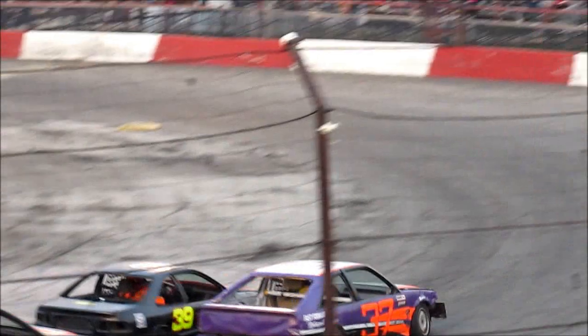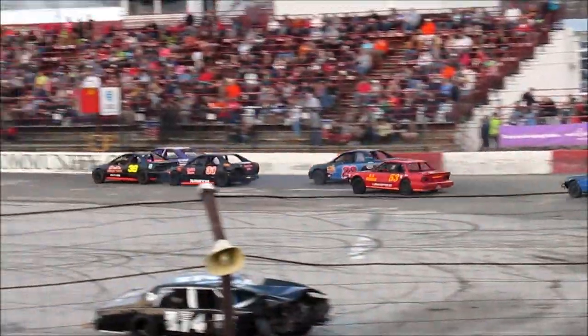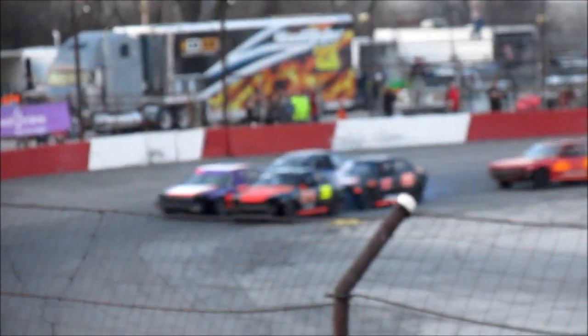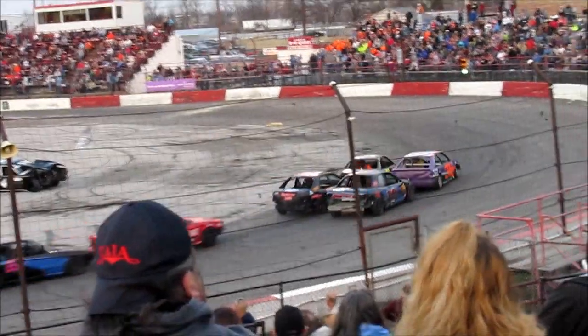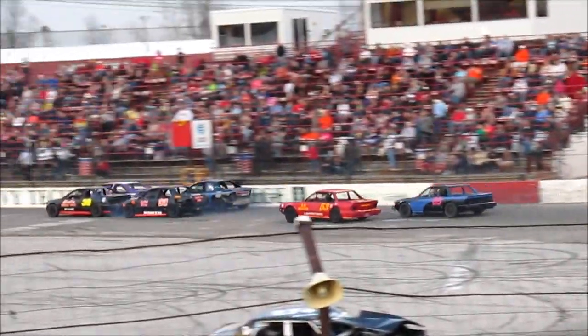Here comes the 5 car pulling away from the number 69. Eversole still wheel to wheel for the lead after lap number 2. Trying to make an outside move on Elkins, number 39, and Mink almost up alongside Elkins going down the backstretch of lap number 3. Elkins fights back to the inside, getting into Mink coming out of turn number 4 on lap number 3.